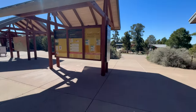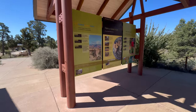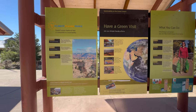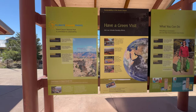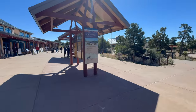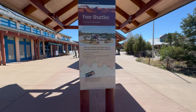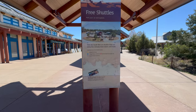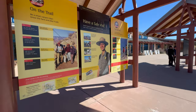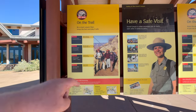And they've got all sorts of different signage up here. Fun fact information. I don't know if you guys knew or not, the farther down in the Grand Canyon you go, the hotter it gets. That's on one of these signs, I'm sure. There's your free shuttle, and we'll get into that a little bit later. They've got different lines, different colors, red, blue, yellow, that go different directions. We will get into that. Some more fun facts. Oh, there it is. As you go down, temperatures go up.